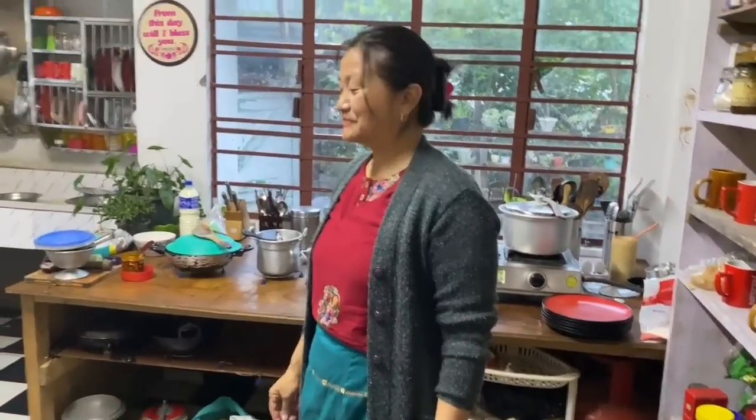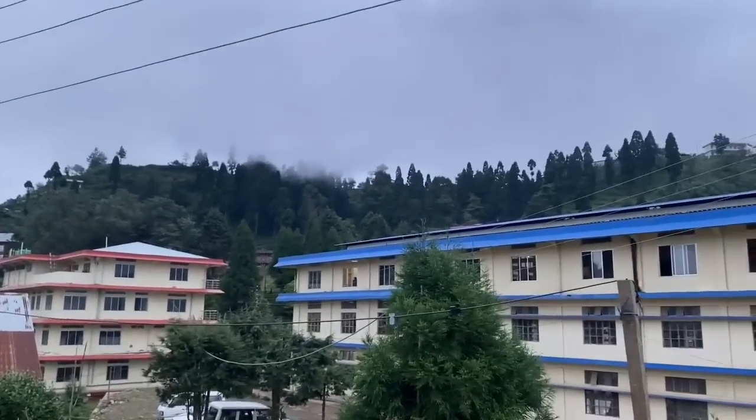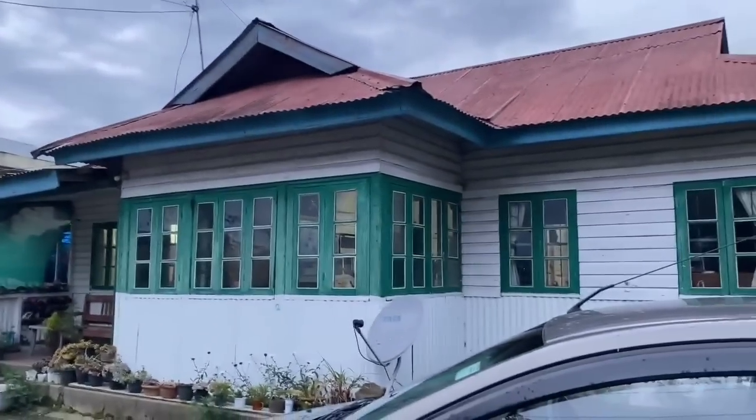She is the principal of this Baptist Theological College, Chagisang, Pfutsero area. Yes. So this is a beautiful view of this Baptist Theological College. And this is their apartment. This is their home.